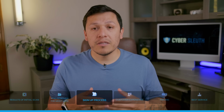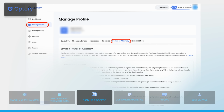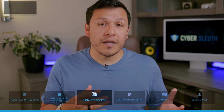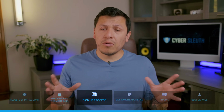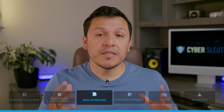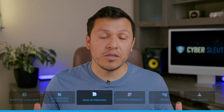As you go through the service, Incogni and DeleteMe make you sign a limited power of attorney so that they can represent you and have your information taken down. With Optery, they make this optional, but I would highly recommend you sign it, as they will need it to make the takedown process a lot easier and so that it can become automated. You can always revoke these privileges whenever you want down the line, so it is completely up to you, and you do have peace of mind with that. Once you've completed the signup process, each service will begin their takedown process, and this is where the services begin to differ as well.